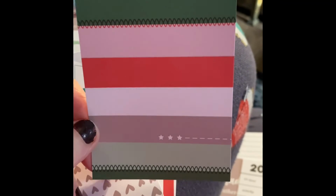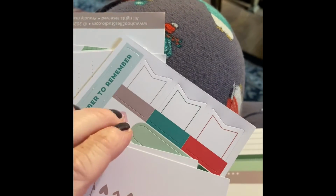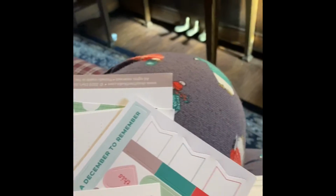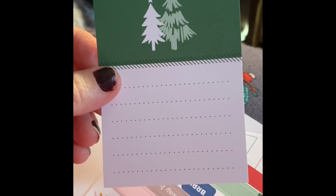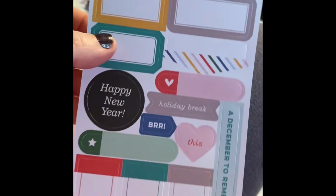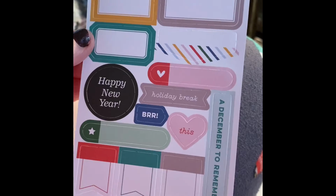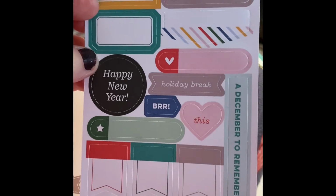So, this is a really pretty card that would look really nice in my December daily as well. And a cute gray and white heart, or gray hearts on white. Oh, this is cute. A Christmas tree. That'll probably go in my December daily. Something fun and new. And these are like the die cuts that you can punch out. Holiday break, Happy New Year, a December to remember. So these are probably very synonymous to this year.